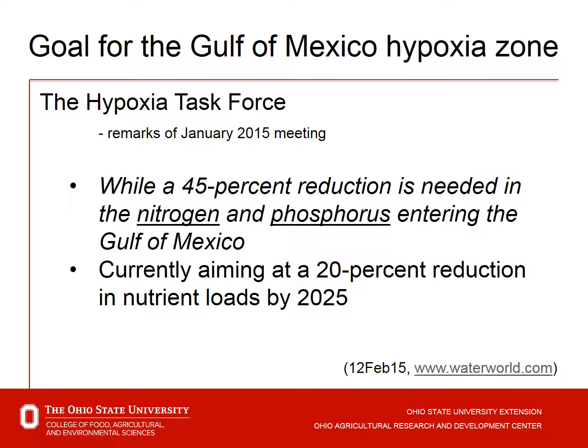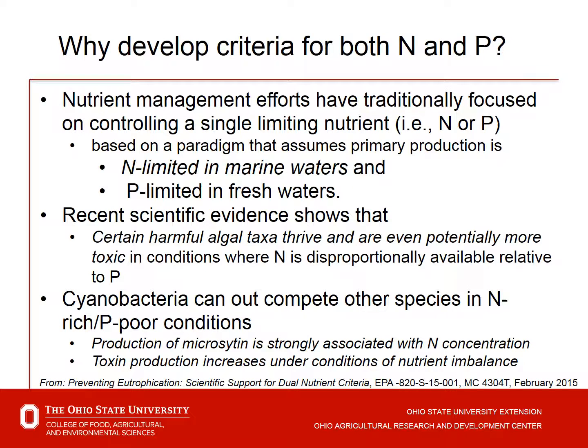For the Gulf of Mexico going to the south, we can't forget the rest of Ohio. There is a goal there as well. The past goal has been a 45% reduction needed in both nitrogen and phosphorus in the Gulf of Mexico. Current goals from a February 2015 report is that we're looking at a 20% reduction in nutrient loads by 2025. Pointing out here that this is a long-term problem and a long-term opportunity to meet those goals.